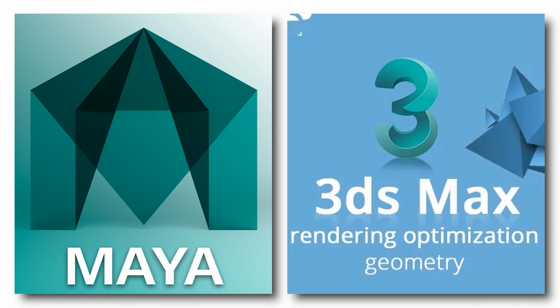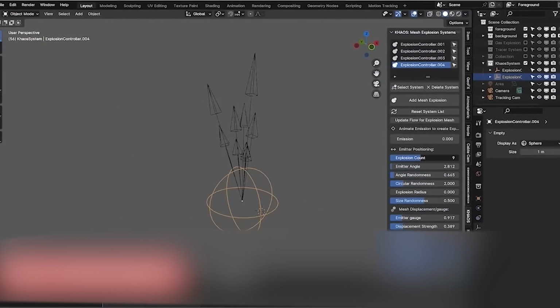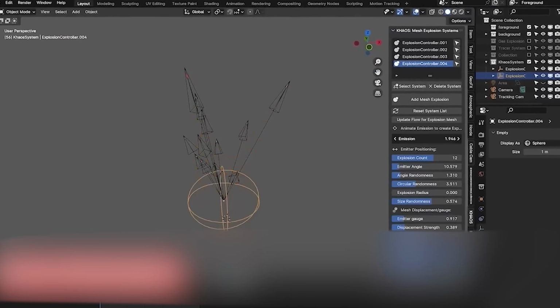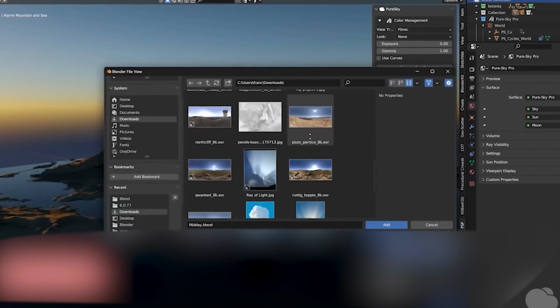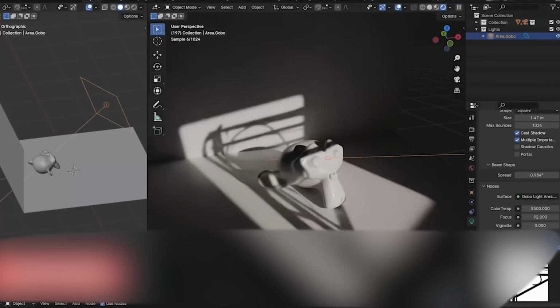Compare this to Maya or 3ds Max, which cost thousands of dollars per year. And you realize Blender isn't just free, it's often better. The development is moving so fast that new features are constantly being added, and it just keeps getting more powerful.